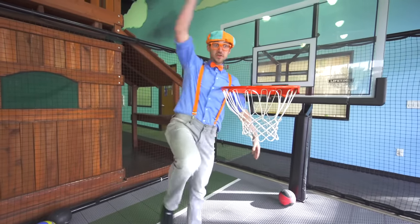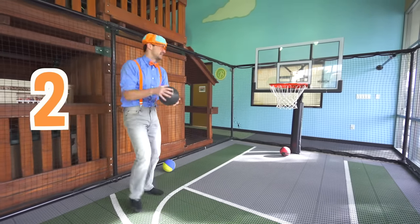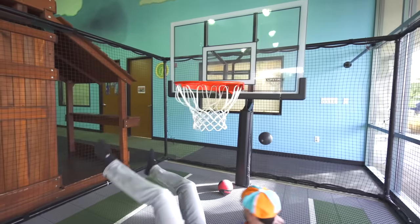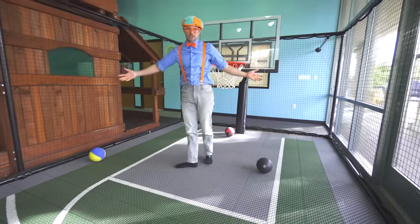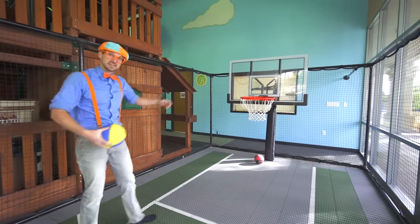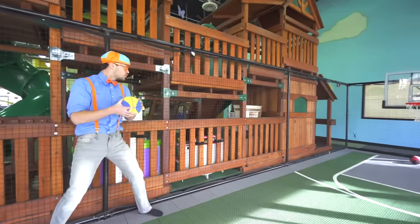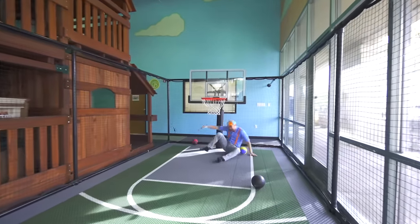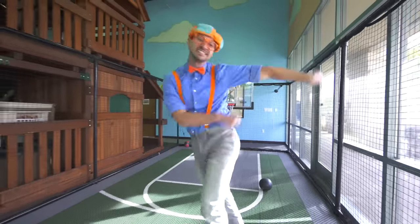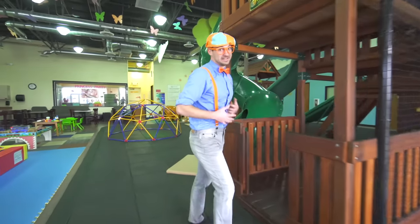Ready? Yeah! Woo! That was under the leg! All right. Now, let's take the second basketball and put it in the hoop. Ready? Yeah! That was awesome! All right. Now, let's take the third basketball and let's put it in the hoop. Here we go! Yeah! Did you see that? That was amazing! We played a bunch of basketball. I'm getting kind of hungry.